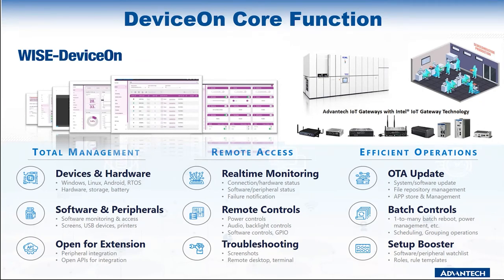And very importantly, you can also do OTA. OTA means over the air update. When you deploy your devices, you sometimes have application updates, a new version with some enhanced features needed. So instead of bringing a USB thumb drive to every unit, plugging in, and updating everything individually, I can remotely use Device On, connect in, remote KVM in, test it, and install it remotely. It can be done.